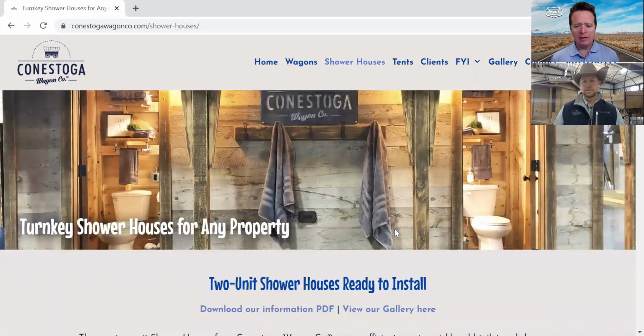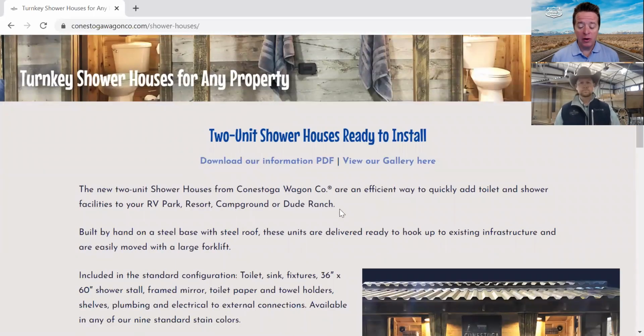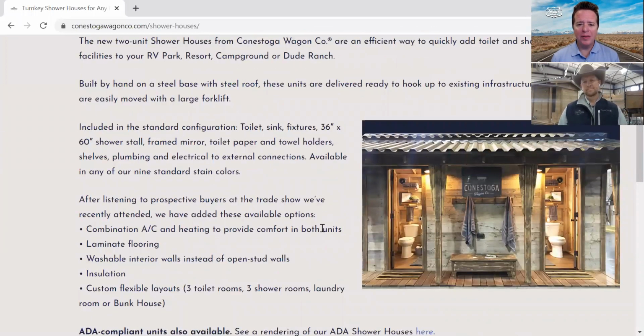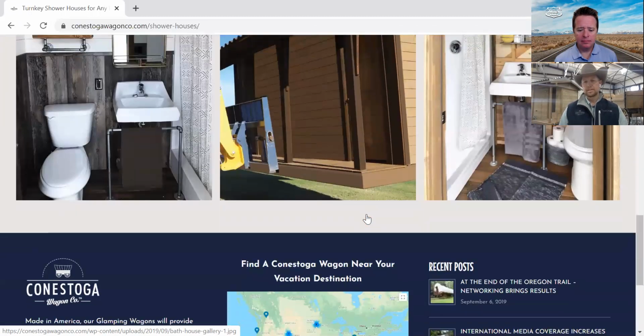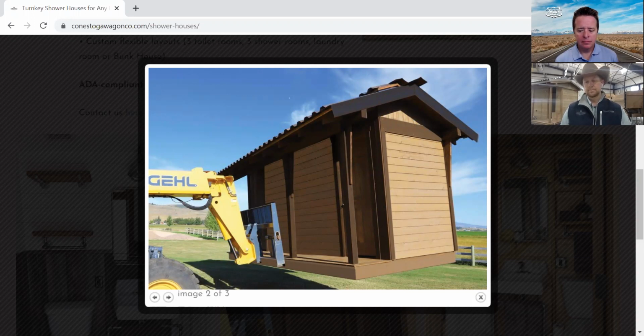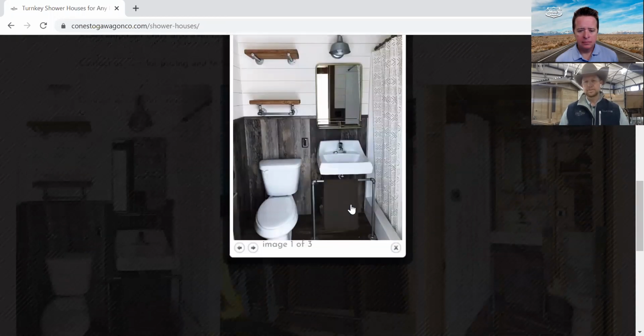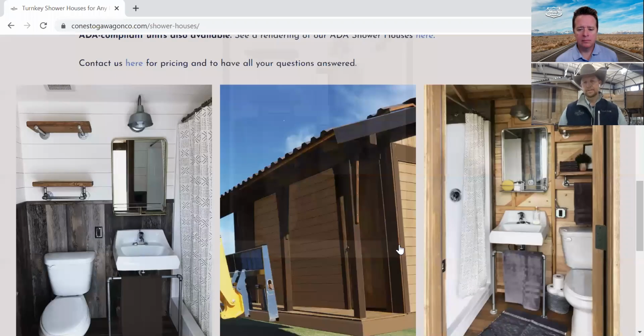Yeah, let's jump into that. We'll go to the wagons next because showers and bathrooms. These shower houses are brand new, and I've spoken of these to a bunch of people when they've asked about them. Tell us what this is and how it works. So we saw a need for a pre-built shower unit in the glamping and campground industry. It's built with a steel frame that you can pick up with a forklift, pre-built, and unload it just like that as it ships, and then connect it to your water, power, sewer hookups. Each side has a toilet, sink, shower, mirror imaged, and we have different options for ADA, open stud walls or washable walls on the interior.